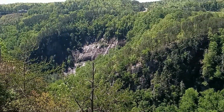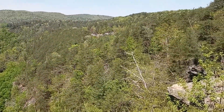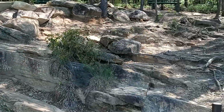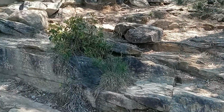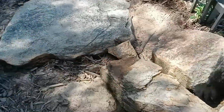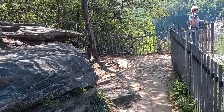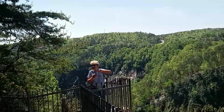Beautiful, beautiful day. There's our parking lot, which we gotta walk back to, but it should be a better deal going back, all downhill. And let's take a walk over here. See what I'm going through here. It is a climb up here, so if you have some heart problems, be careful.